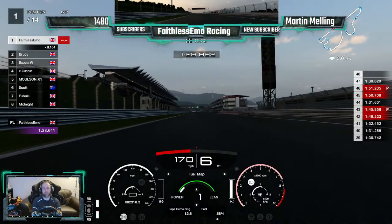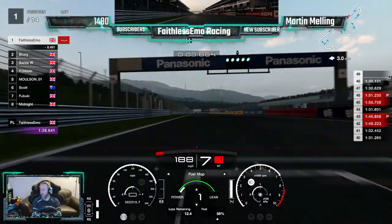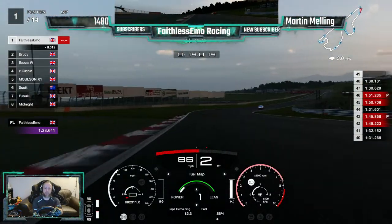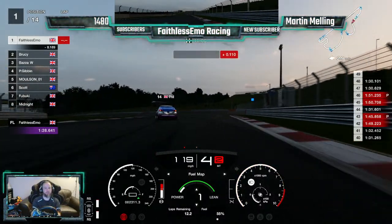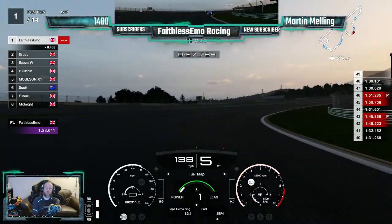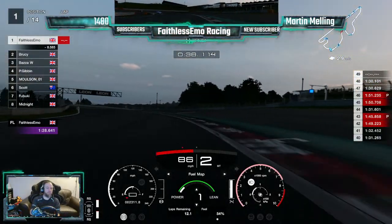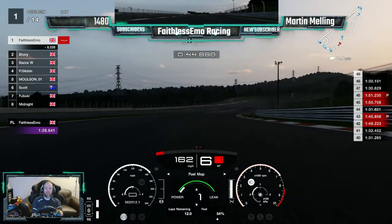Bruce has not given this up at all. He's one mistake away from beating us here. Not going to beat this GT4 to turn two. Not a real gap in the traffic right now either.